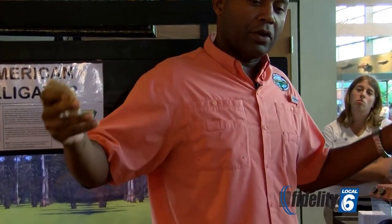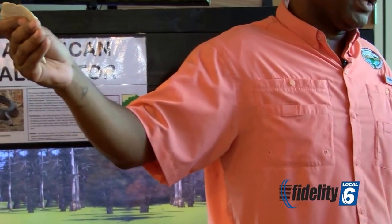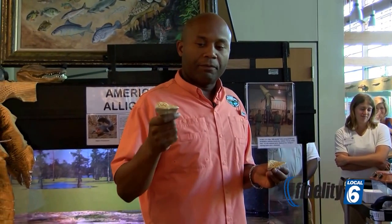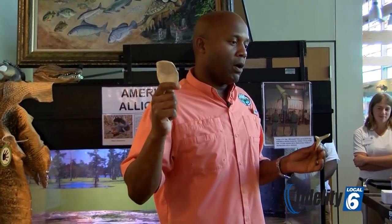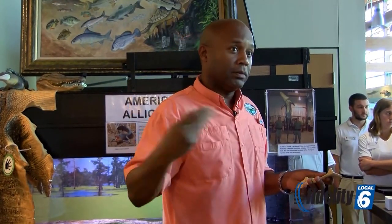When they get up to a certain size, say 4 to 6 feet in length, the only animal that can take them out here in Arkansas are people. And we do have a hunting season here in Arkansas. The permits are issued around June, and they usually do the hunts around September or in the fall. But this is a feature that allows the alligator to be around for so long. Because when they're harvesting an animal, you gotta hit them in a certain spot, which is a soft spot behind the head, in order to take them out, because bullets will actually bounce off this.